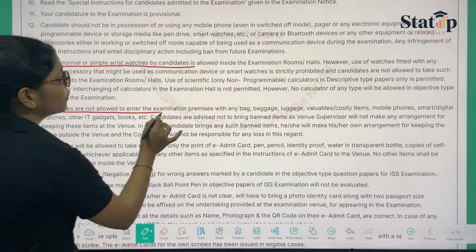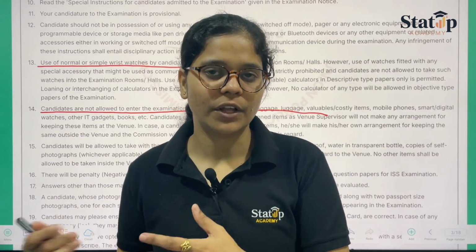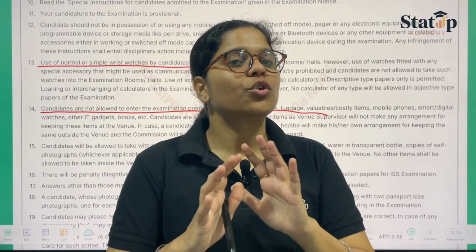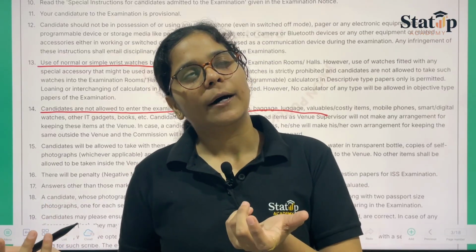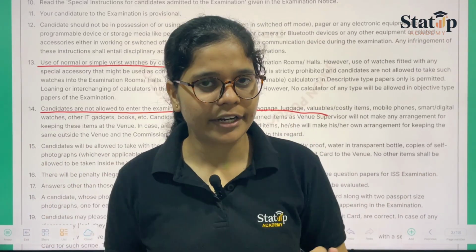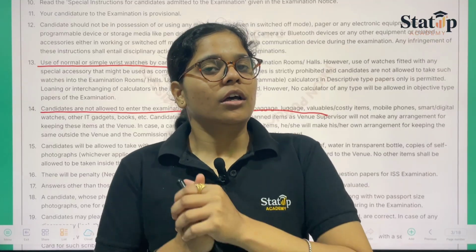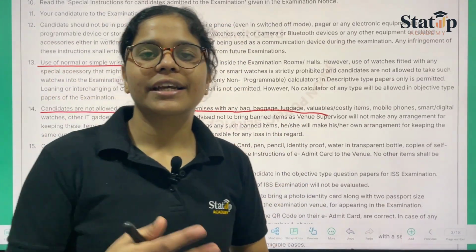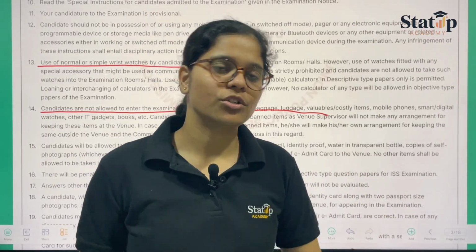Then we have, candidates are not allowed to enter examination premises with any bag, baggage, luggage. If you are carrying items with you in a bag, nobody is there to take care of them. There shall be no privilege for you to keep baggage or luggage or whatever you are carrying. They will not be providing you any security. You can just leave it over there. If you are carrying something costly or very special to you, I would suggest you go empty handed, carry your admit card, your identity, along with your photograph and the print of your identification card, and you are set to go. Only that much will be allowed, because if you carry certain things, they will not be providing you a space to keep it and lock it. So it's better not to carry.